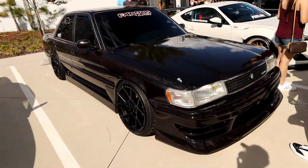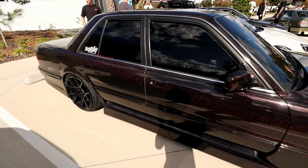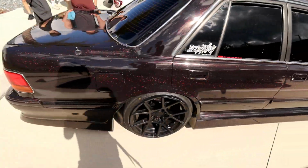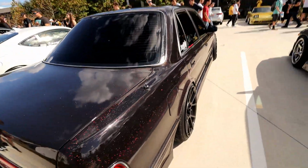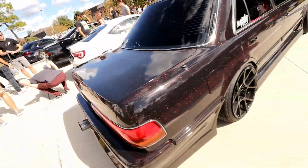Now in the old school JDM section, look at the wrap on this thing. This thing is bad. You know I love 4 doors. I don't know if you guys can even see that paint, maybe. Is it coming out on camera? I don't know. It's super flaky.